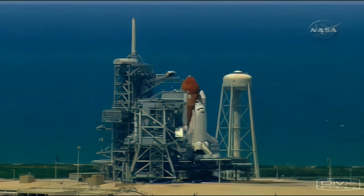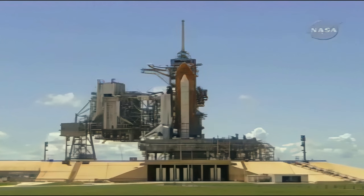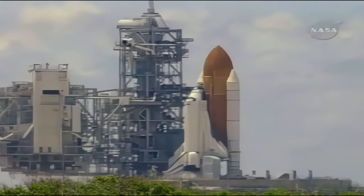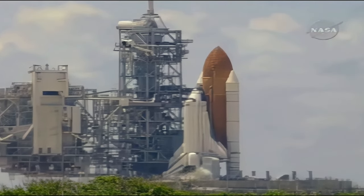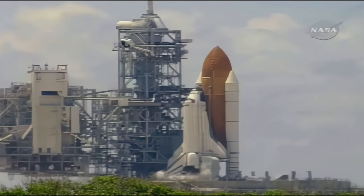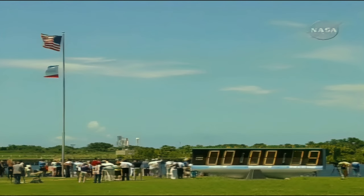We are transferring to orbiter internal power at this time. Discovery is now running off its 3 onboard fuel cells. Coming up on a go for auto sequence start. Go for auto sequence start. And we have a go for auto sequence start. Discovery's onboard computers have primary control of all the vehicle's critical functions.